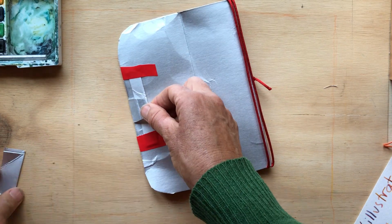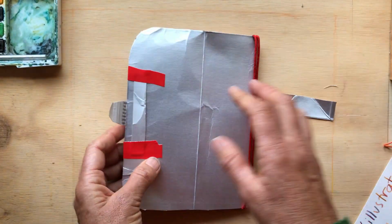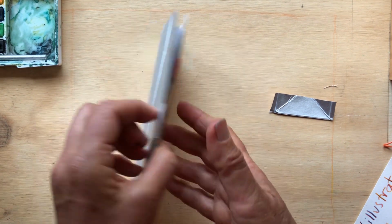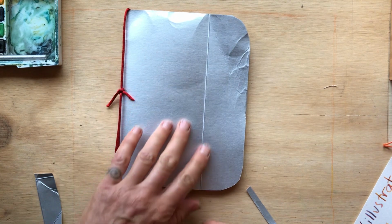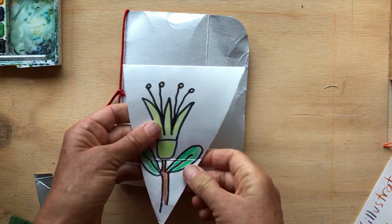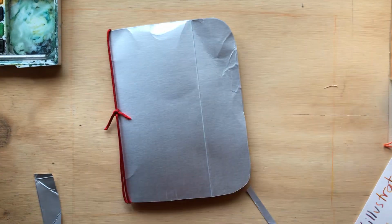And I could always make a longer latch and tape it on the other side. So that latch will go in there. Keep my book closed. And then on the front, I was thinking I was going to draw one of those plants, just like this. So have a go yourselves.